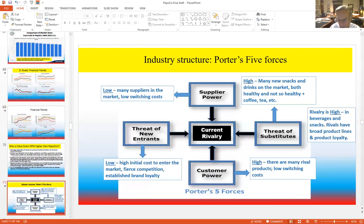Now you got to be careful here. The customer is not you and me. PepsiCo's customer is the bottling plant, or in the case of fast food markets, the fast food chain, because it delivers concentrate to the fast food chains, and they put it in dispensing machines and produce it by adding water that way for you. Substitutes, there are just so many substitutes that's a real significant issue for companies in this industry.